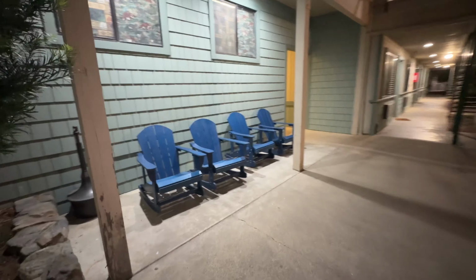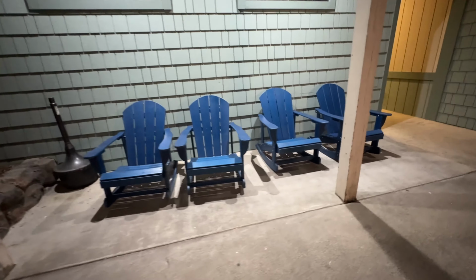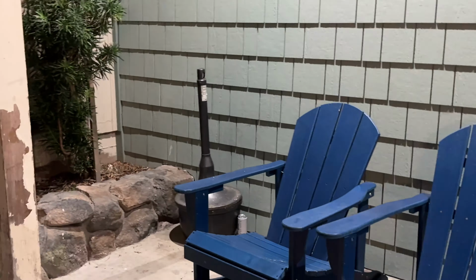Some more places to chill. If you want to chill, get some fresh air. Oh, clearly it won't be fresh because it looks like that's a cigarette station.